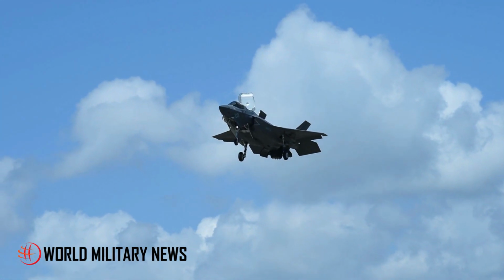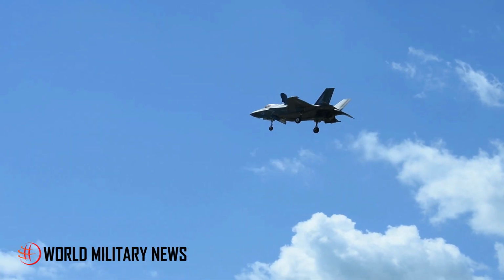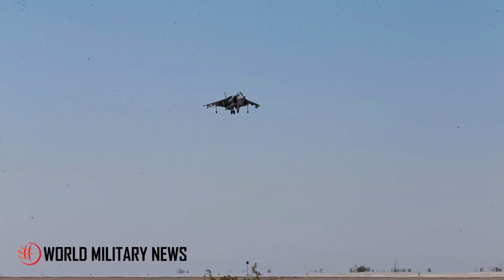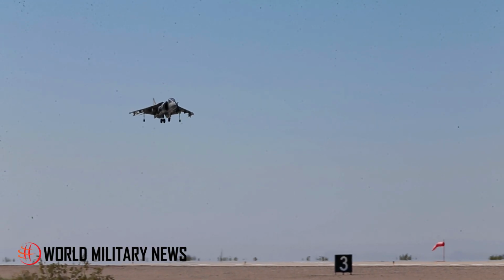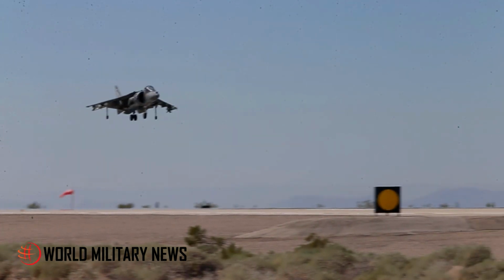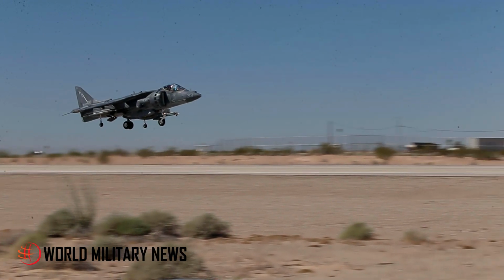The F-35B attained initial operating capability, IOC, in 2015. The fighter is principally slated to replace the 1980s AV-8B Harrier II, which is rapidly approaching its planned 2025 sunset period after having its service life cut short due to mounting maintenance outlays.